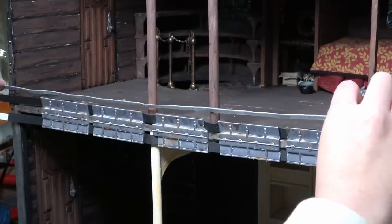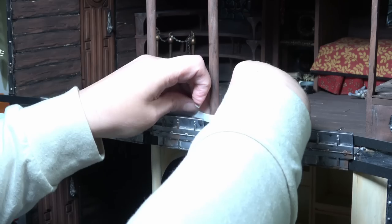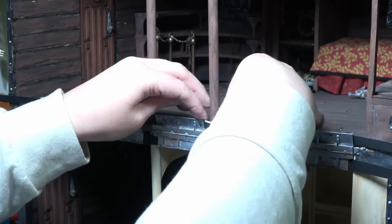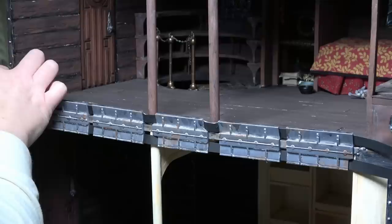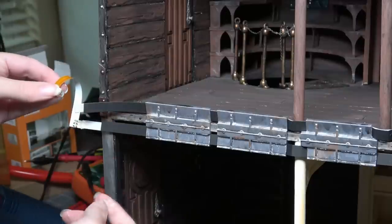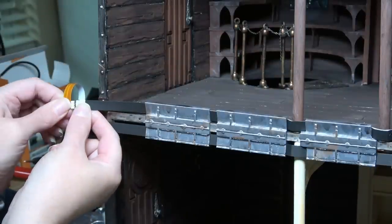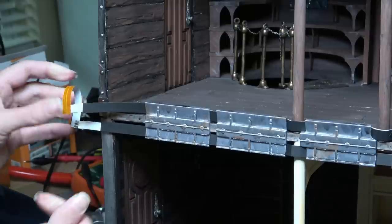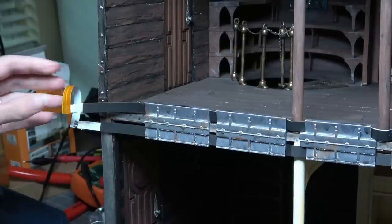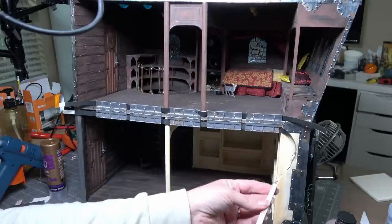I'm trying to make sure that I don't get any LEDs directly behind the poles that are holding up the upper floor. There is a little bit of give when it comes to trying to stick these down. You can unstick them, so I don't feel like it was too difficult to move them around and get them in place. Then I could attach both LED strips together, and this is how they are looking. Eventually, I will cover it with electrical tape.